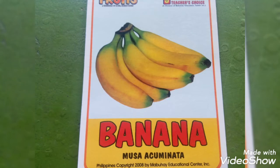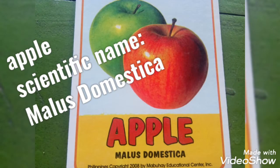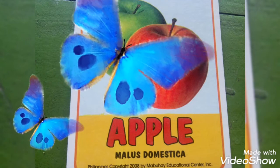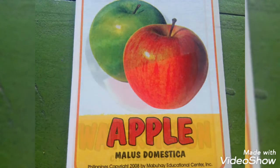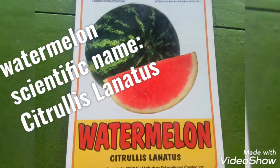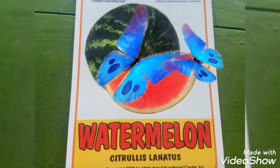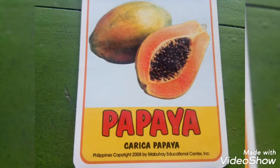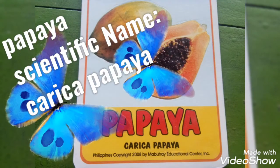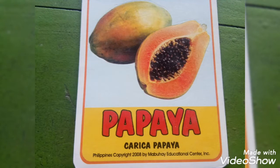Next we have the delicious apple. Scientific name is Malus domestica. Very delicious fruit, apple, guys. Next is the watermelon. Watermelon is Citrullus lanatus. Okay, we have papaya, Carica papaya. The scientific name is Carica papaya.